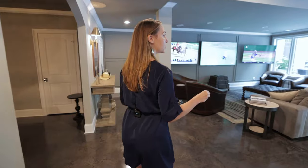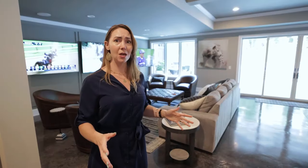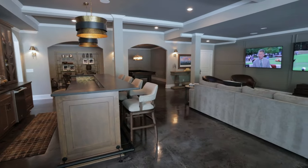This room has been completely outfitted for entertainment, so no one actually has to come into the main areas of the home. These double doors over here are double slides that lead out onto the pool deck where there's an outdoor kitchen. But on the inside, we have everything you could possibly want from a sporting aspect.